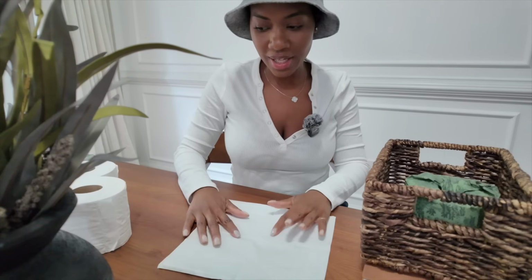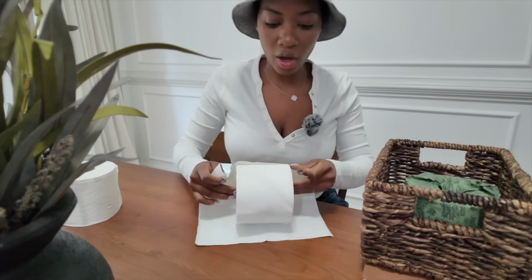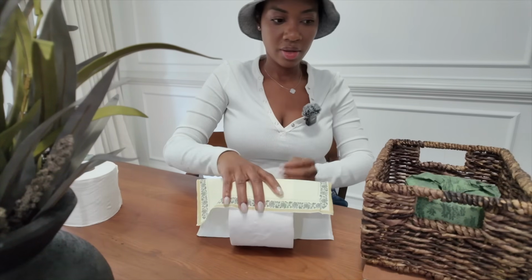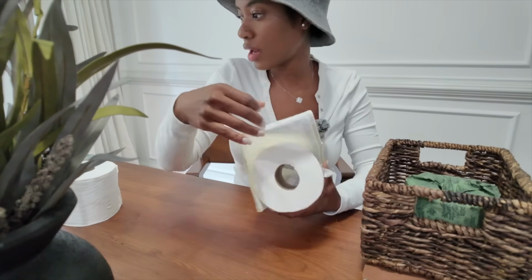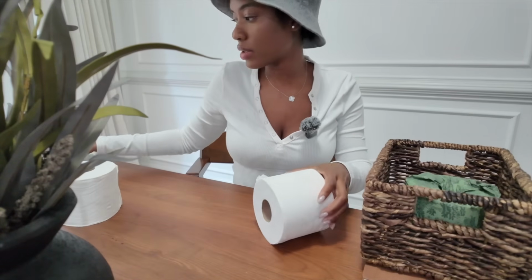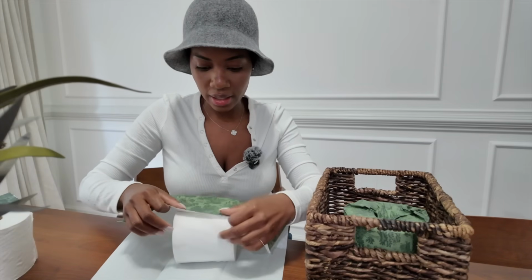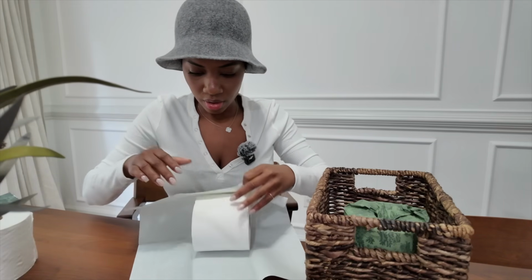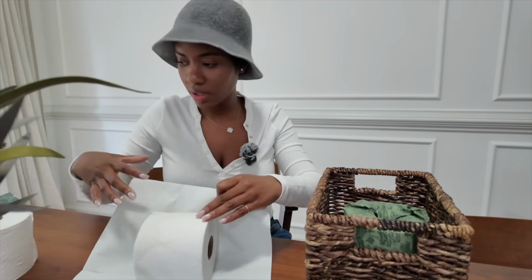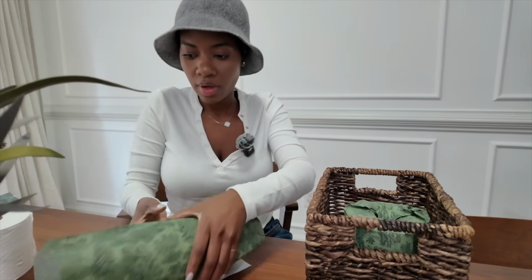This may not work though because it's small. It's not long enough. Yeah, so you definitely cannot use, I believe these are cocktail napkins. Yeah, you can't use cocktail napkins. You need to use dinner napkins. I didn't realize, but it's okay. I don't mind using just the green. This is my favorite one anyways. I could also return those, but I feel like we all need napkins, right? So I'll keep it. Okay.